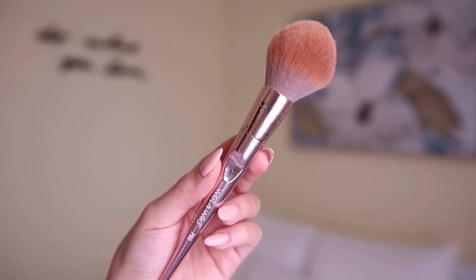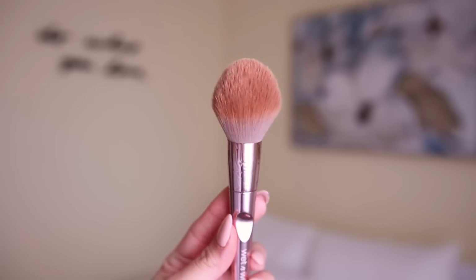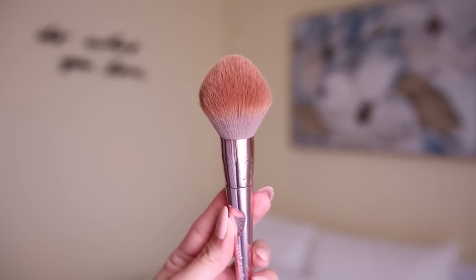And then I have 2 other Wet n Wild brushes. I love these for bronzing and contouring. So this one is the P60 brush. It's kind of tapered out and very fluffy. So bronzing with this is so easy and quick, and it just applies the product really smoothly. The bristles are nice and soft.